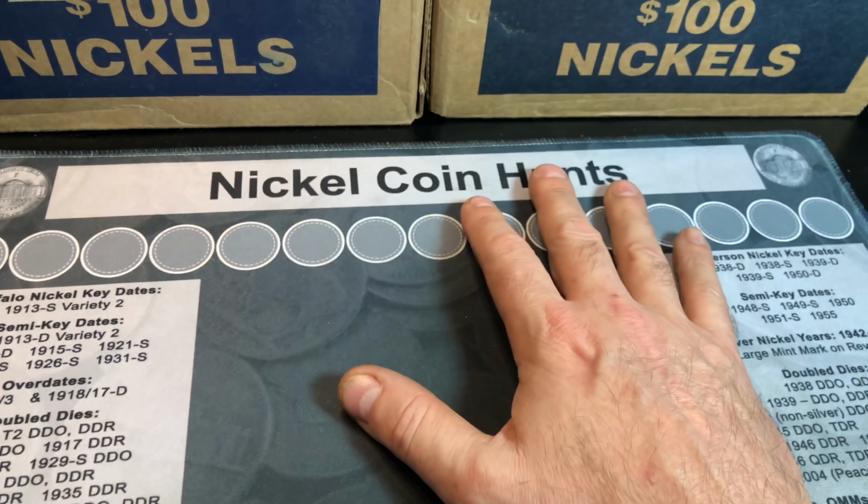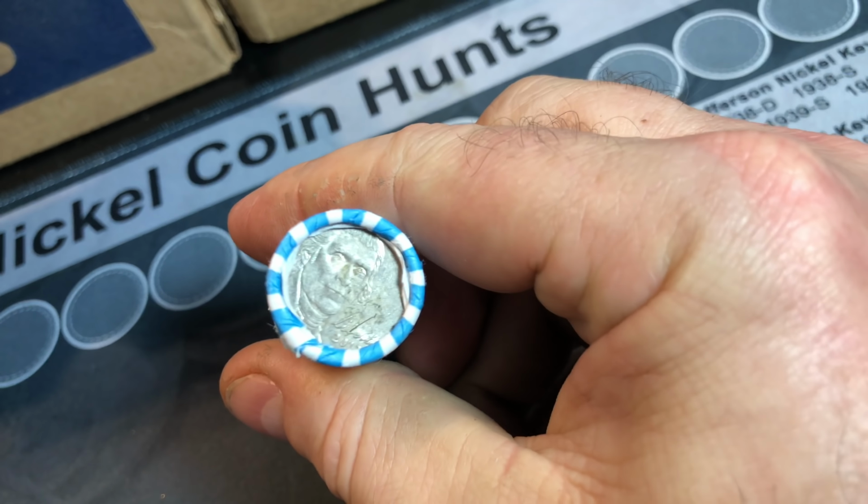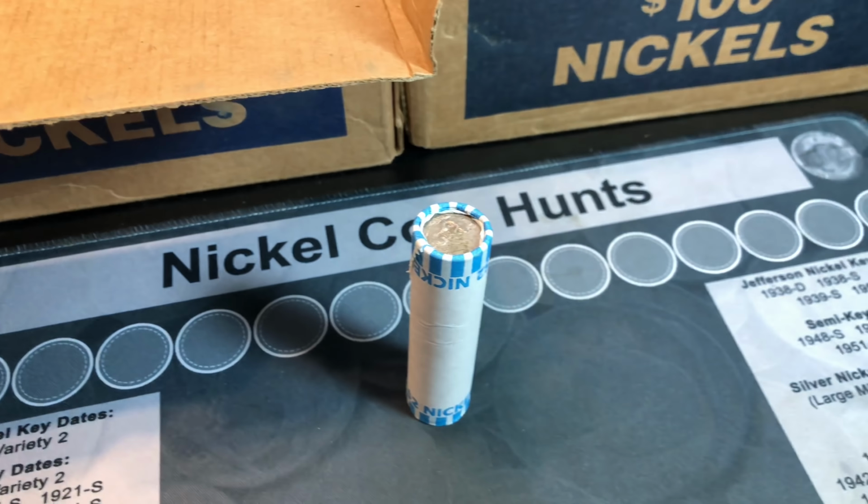All right. Enough jibber jabber. Let's get hunting. We know roll 10 has a War Nickel. Let's kick it off with roll 1, and I'll bring you in if and when I get a first find. First roll luck, hunting the first roll.